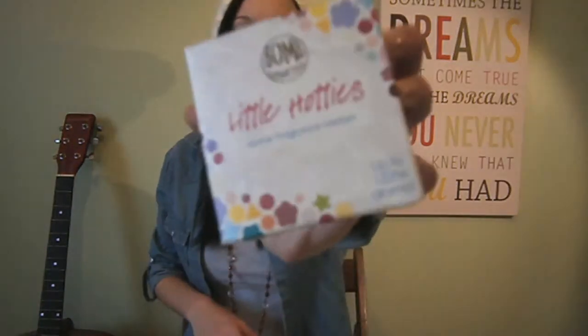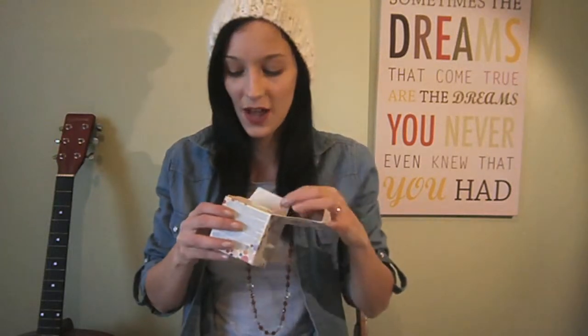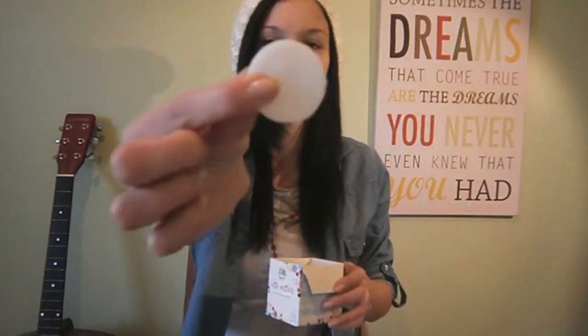Next, we've got home products, and again, I've got two of these. The first one is these little Hotties home fragrance melters. These are so amazing. I'm going to have to show you. These just come in tiny little shapes, so there's a normal circle one, then a brown one, and I think I've got a little cute bell. And all of these have different fragrances on them.